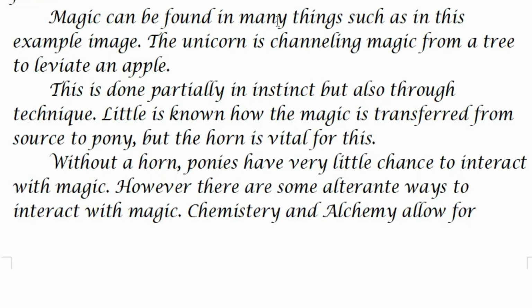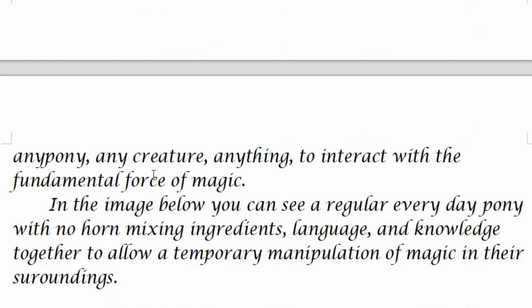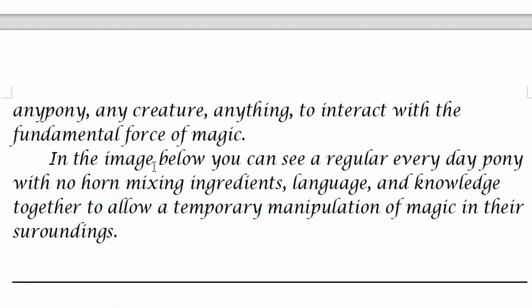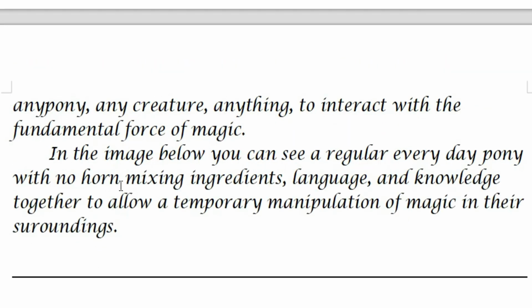Magic can be found in many things, such as in this example image. The unicorn is channeling magic from a tree to levitate an apple. This is done partially in instinct, but also through technique. Little is known how the magic is transferred from source to pony, but the horn is vital for this. Without a horn, ponies have very little chance to interact with magic. However, there are some alternative ways to interact with magic. Chemistry and alchemy allow for any pony and creature, anything, to interact with the fundamental force of magic. In the image below, you can see a regular everyday pony with no horn mixing ingredients, language, and knowledge together to allow a temporary manipulation of magic in their surroundings.